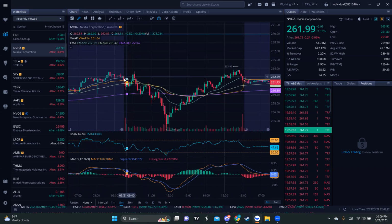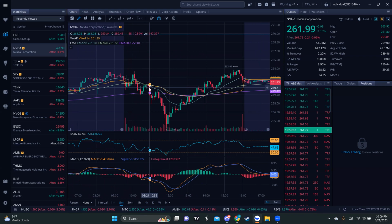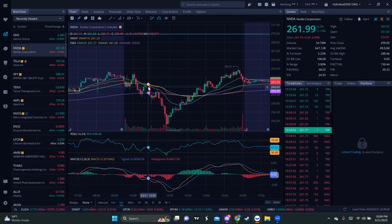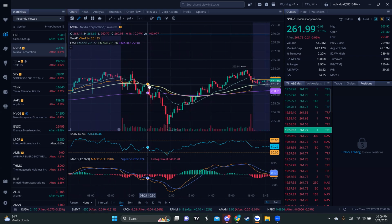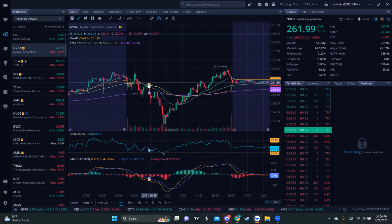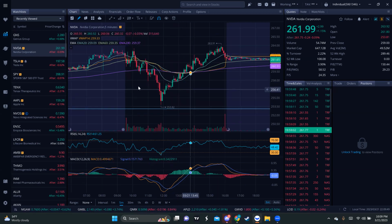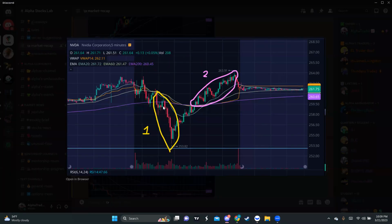Once we left the choppiness, around 10:45, 10:40, that's when we had clear direction. Once we got rejected from the 20 MA and the VWAP, and most of your EMAs, the ones that I use, that was your engine for your puts, right? Then you could have ridden this day from 260 down close to your support line at 254. That was pretty much a $5 move, right? Support is at 253.113, so that was the first sharp opportunity.